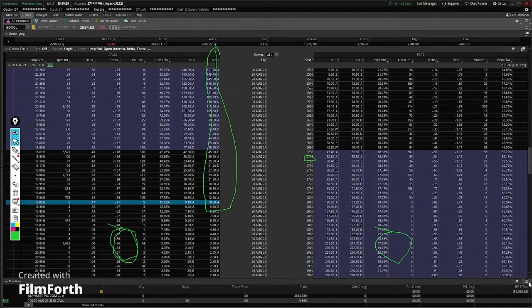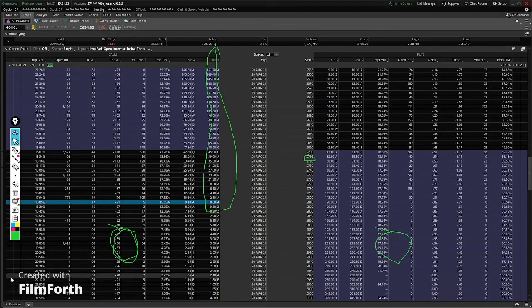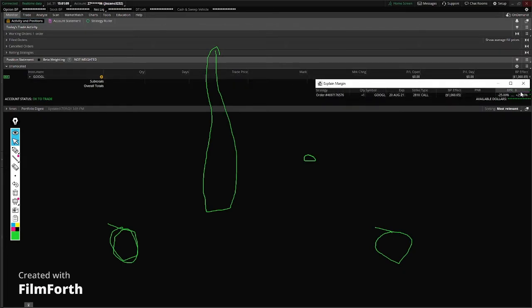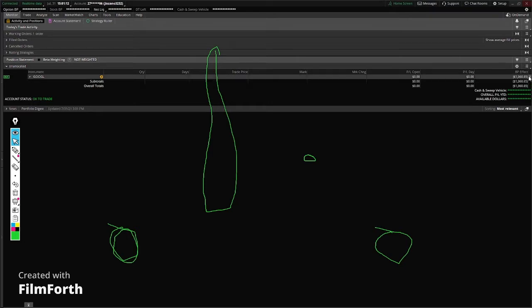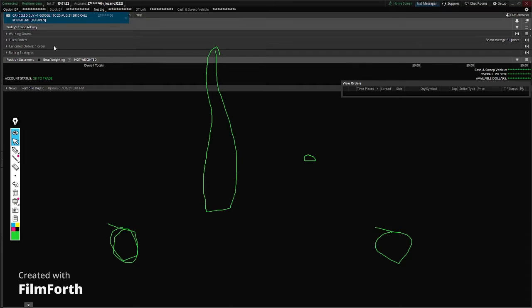All right? I'm going to go ahead and cancel that because I don't want to do that. So let's just go into the monitor tab. Let's see here. Google. View order. Working. Cancel. And we just canceled it. All right.